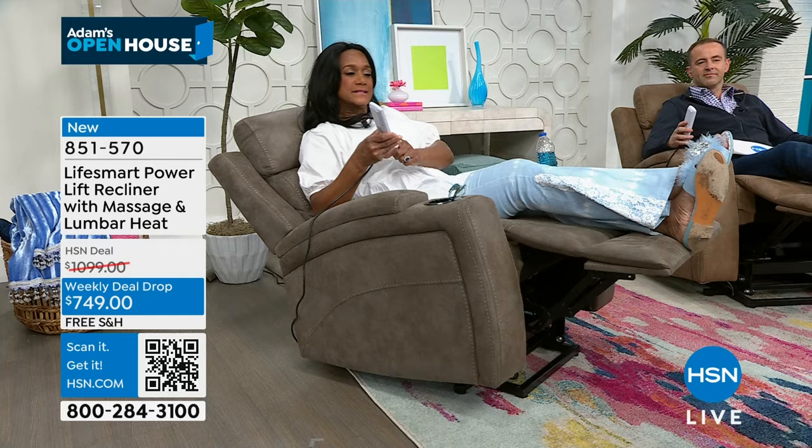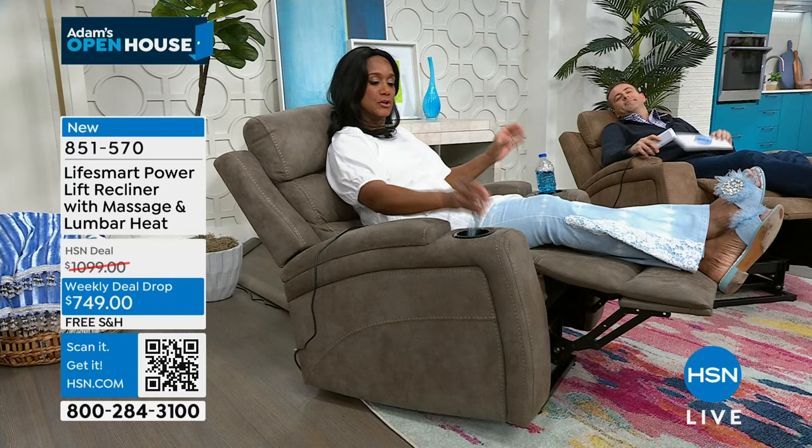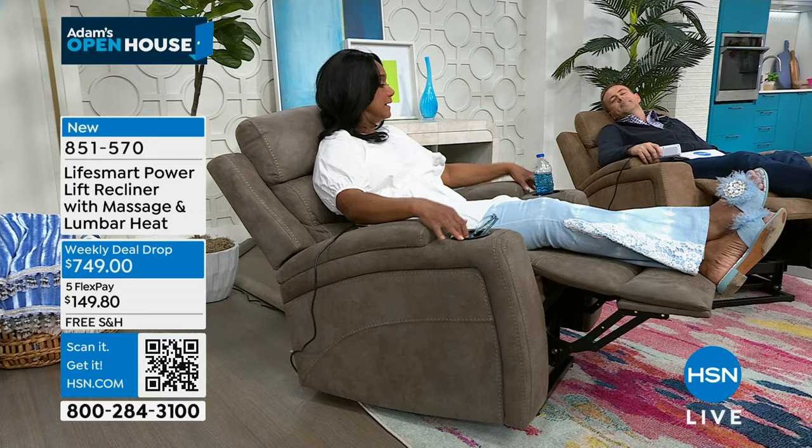A place for my glasses, a place for my cup. You can put your coffee mug or your drink in through here, or the remote for the television can be kept in the cup holders. It's just so practical.